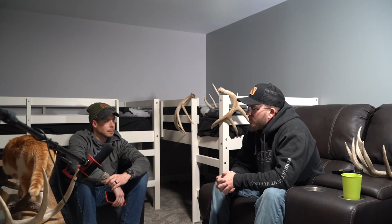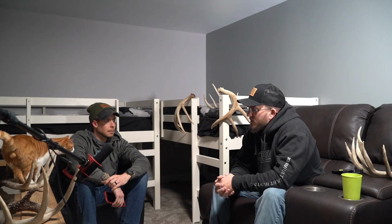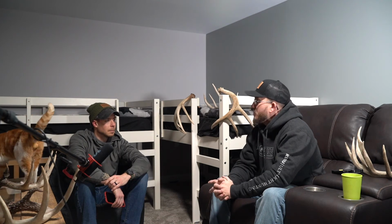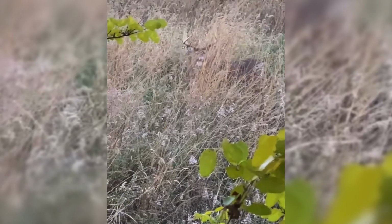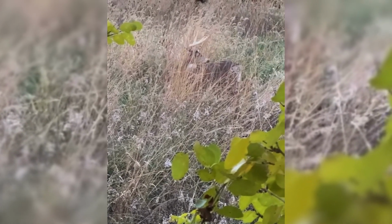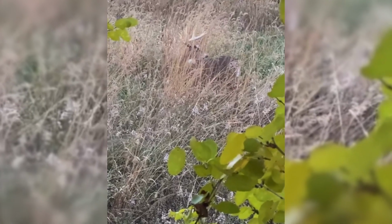You know, this year killing a deer on November 2nd was a little different for me. And the other thing is I really like to hunt. So me getting done early, for this year, it's a blessing this guy's at my house to finish. But in normal years, I'd rather be hunting. I'd rather be grinding it out.